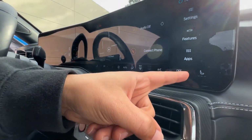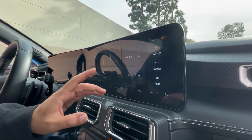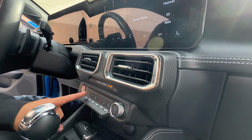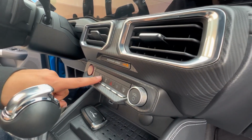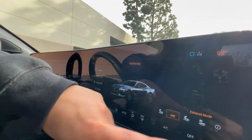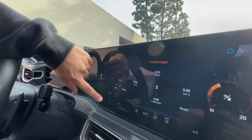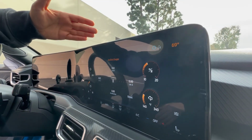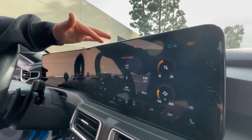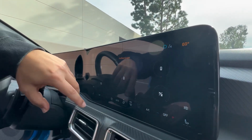AC controls are fixed to the bottom of the display, so that is a downside and upside in a way because they don't go anywhere, but they are touch sensitive. And coming down here, you have your vents, and then this panel right here with your Mustang button, and that goes to the screen, which lets you customize your settings, your exhaust mode, your custom mode, and then you can open up auxiliary gauges here, things like cylinder temperature, G meter, battery voltage, all that stuff. You can customize these as you want, which is really cool to see.